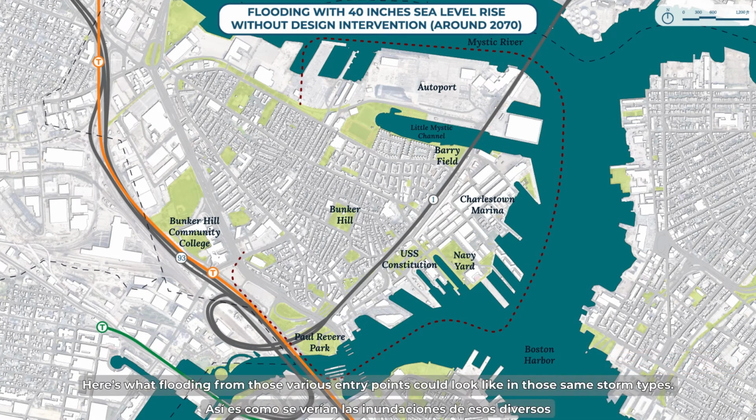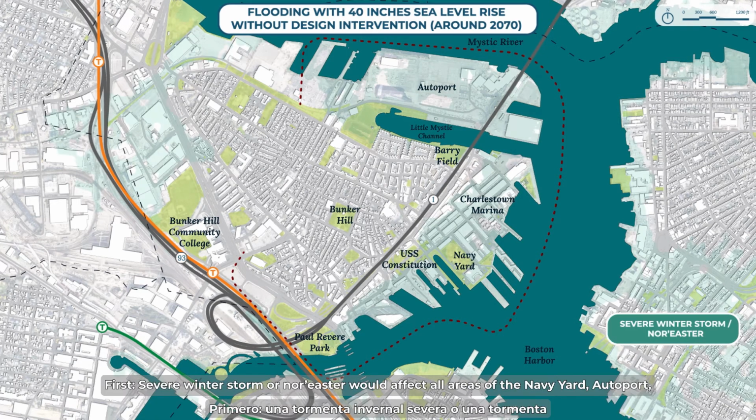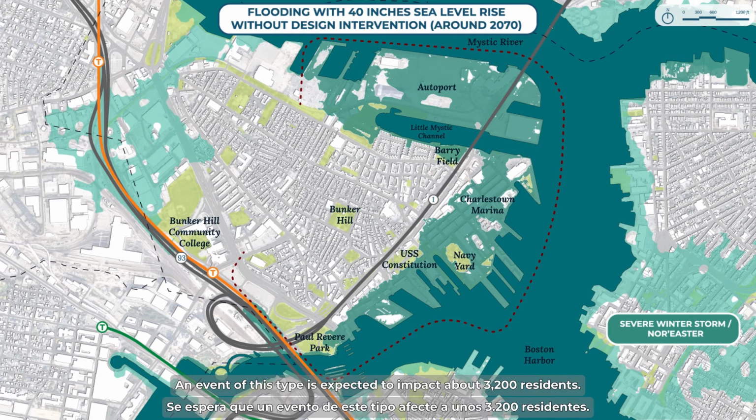Here's what flooding from those various entry points could look like in those same storm types. With 40 inches of sea level rise, the effects are much more widespread. First, severe winter storms or nor'easters would affect all areas of the Navy Yard, Autoport, and areas along the south edge of the Little Mystic Channel. An event of this type is expected to impact about 3,200 residents.